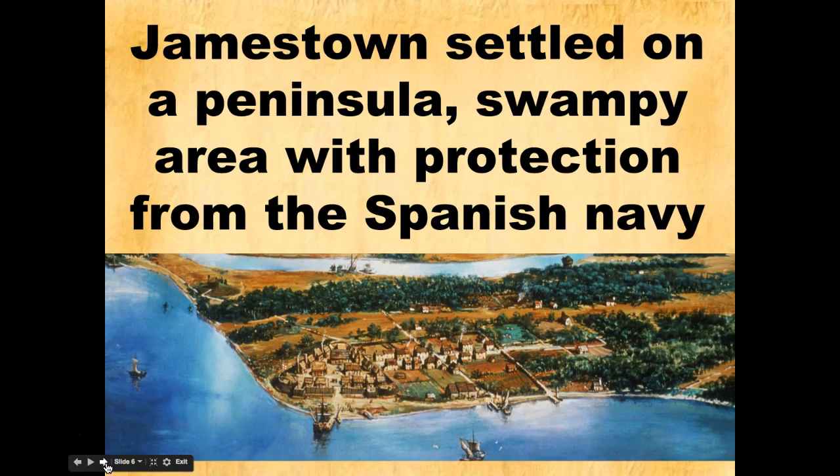Jamestown is settled on a peninsula. We did mention that it's up the James River quite a bit. It's also in a very swampy location. So they didn't pick exactly the most healthy location. There's going to be a lot of standing, stagnant water. It's going to create a lot of disease problems later on. But they did establish their colony there largely because they were worried about an attack from the Spanish.